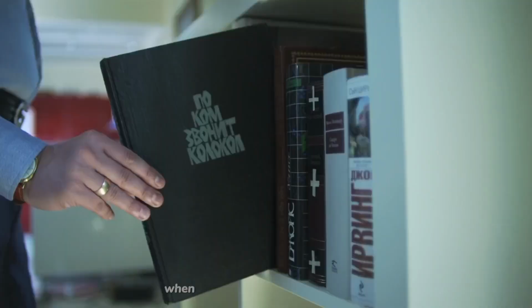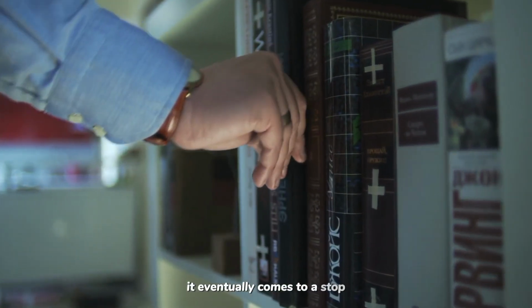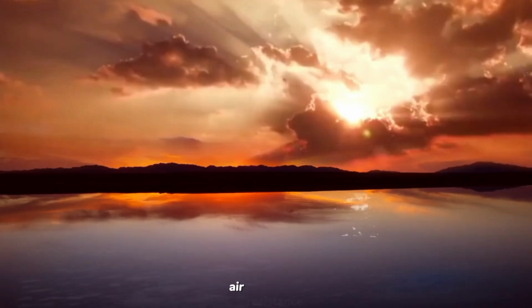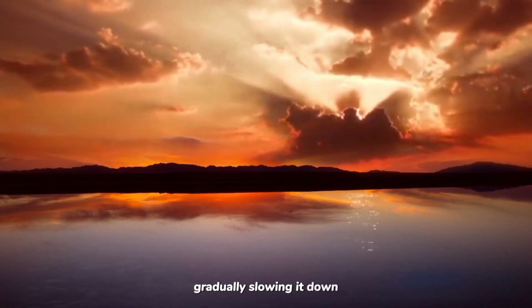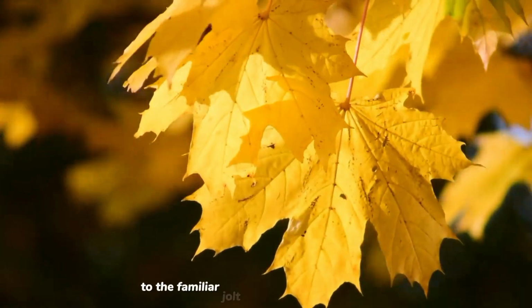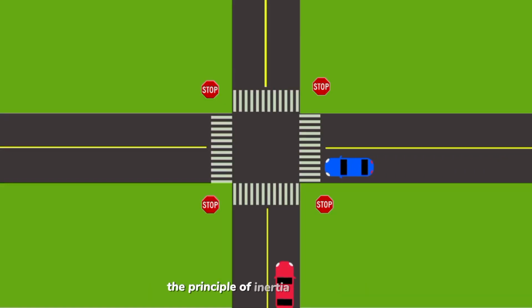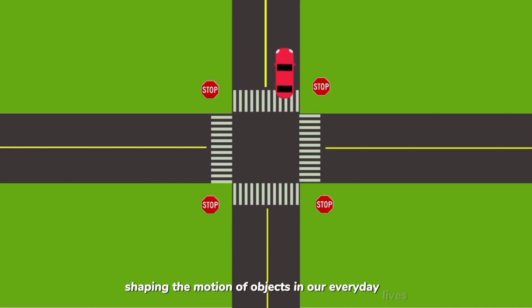Consider this: when you slide a book across a table, it eventually comes to a stop. Why? Because external forces like friction, air resistance, and gravity act on it, gradually slowing it down. From the graceful dance of leaves caught in the wind to the familiar jolt when a car suddenly stops, the principle of inertia surrounds us, shaping the motion of objects in our everyday lives.